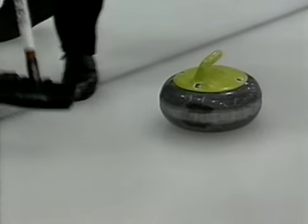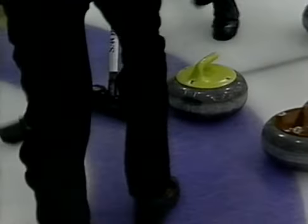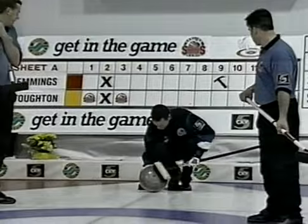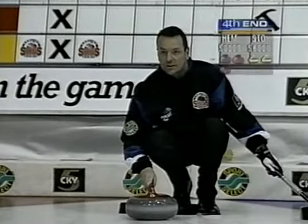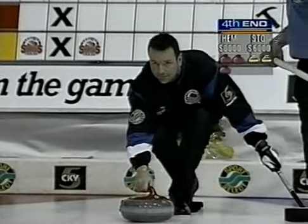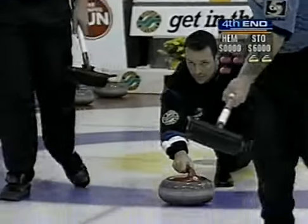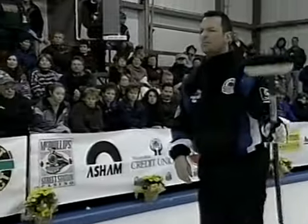Here's a look, Vic. Yeah, it just didn't curl quite enough for John. He looked like he threw it well. It just maybe had a little more weight than he wanted, and it didn't really take the same track as the last couple of draws down that spot. But he kept the shooter in the rings, and it's on top of the, you know, on the left-hand side of the sheet, so it can be used by Jeff on his next shot.